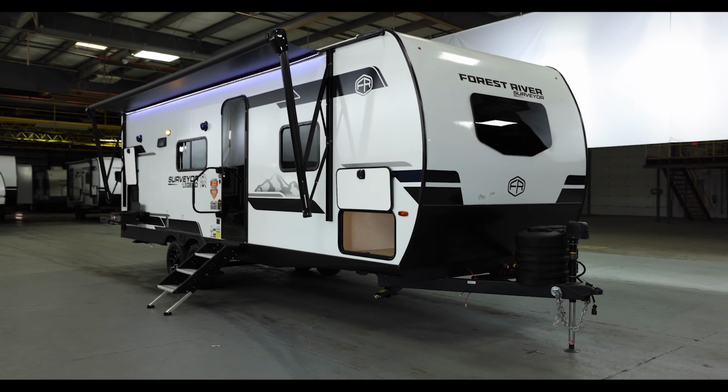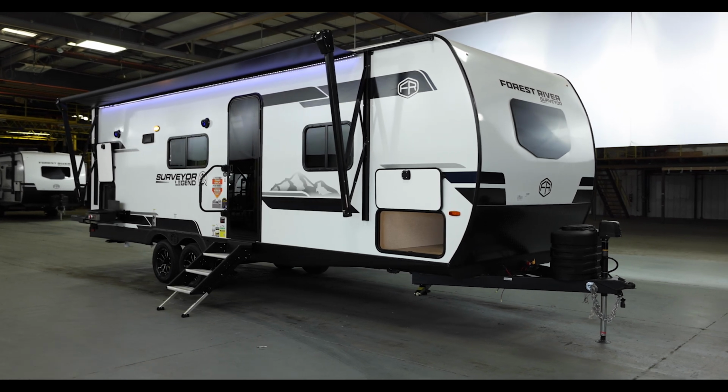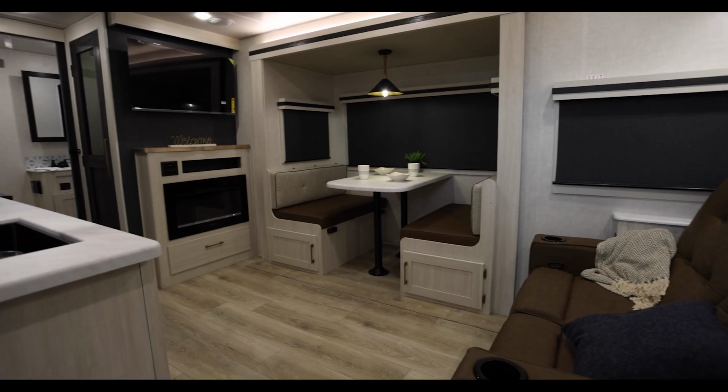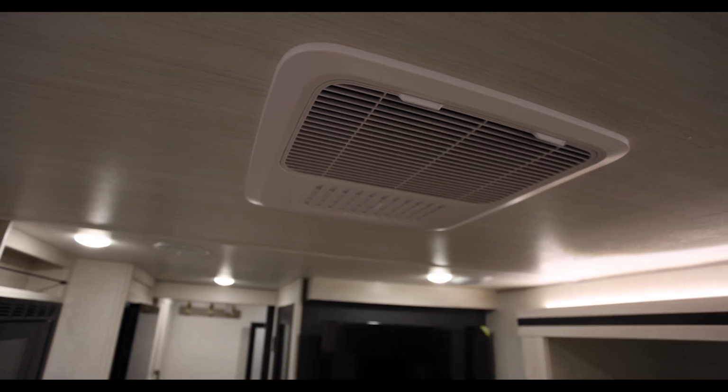Today we're going to walk through the 2025 Surveyor Legend 252 RBLE. This floor plan is 29 feet, 7 inches long, a half-ton towable floor plan. Let's get into it. We've got 82-inch ceiling height here, 6-foot tall slide outs. We've got a 15K BTU, that's standard equipment.